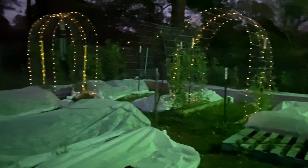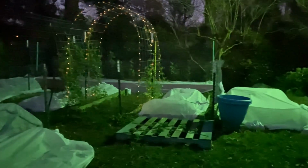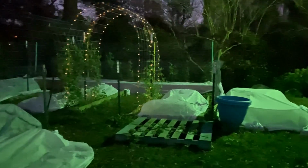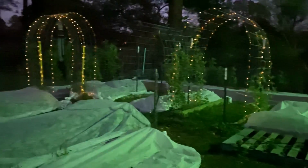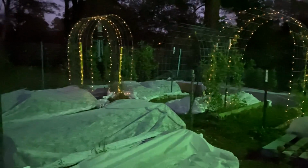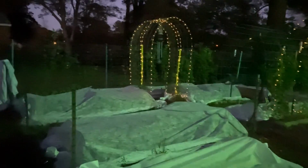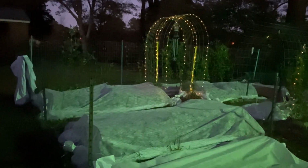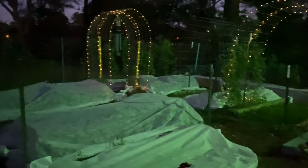I love right after the little twinkle lights come on. I love to stand out here and just look at the garden. It's almost magical. And the camera don't do it justice because it adjusts the light and the brightness, but it's actually very dark outside right now. It's so pretty to me.